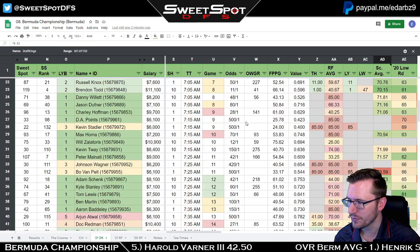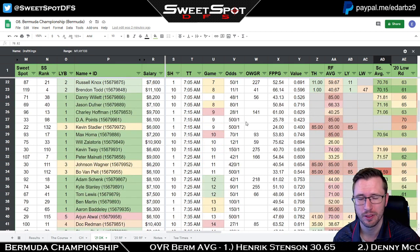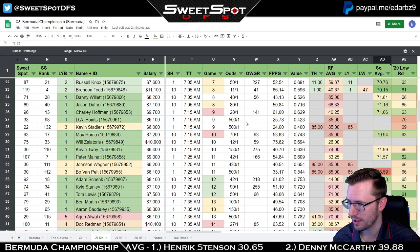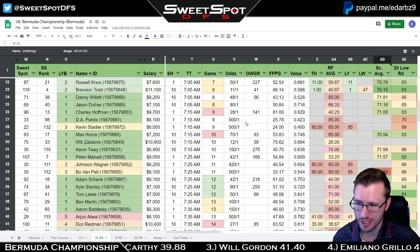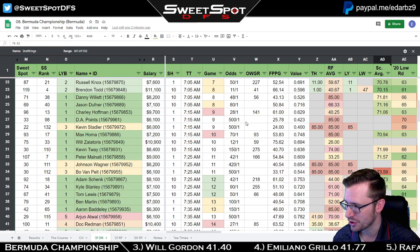Charlie Hoffman comes next. He ends up being in the ninth group of this tournament, teeing off at 7:15 in the morning. He's playing with DA Points and Kevin Stadler. That's not good. I don't like that. I'm probably not going to play any Charlie Hoffman.